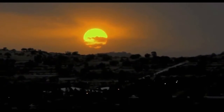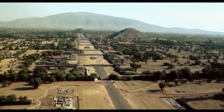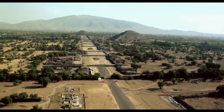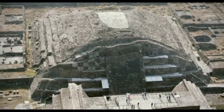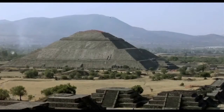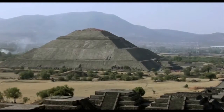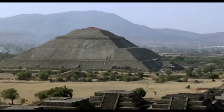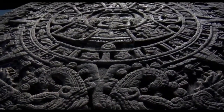And the mystery doesn't end there. In Mexico, just like in Giza, there are three main pyramids. They are the Sun Pyramid, the Moon Pyramid, and the Pyramid of the Feathered Snake. And just like in Giza, the main pyramid is precisely aligned. What's amazing is that the Sun Pyramid, like many other constructions like it, was built to indicate precisely the phenomenon that we call the equinox.